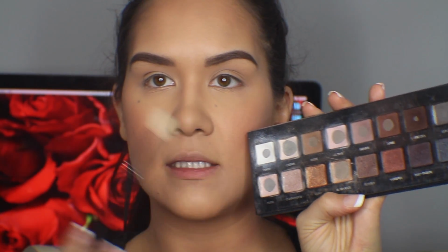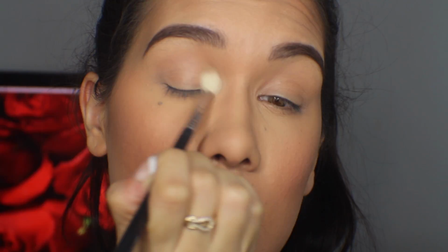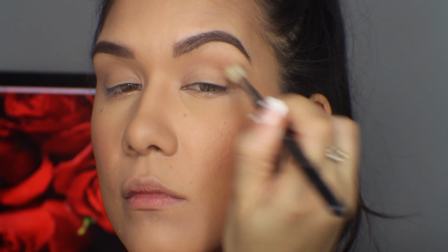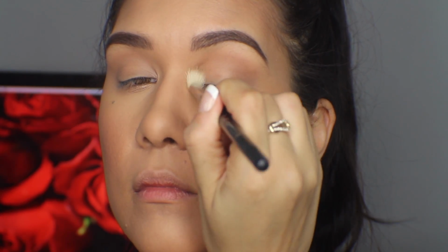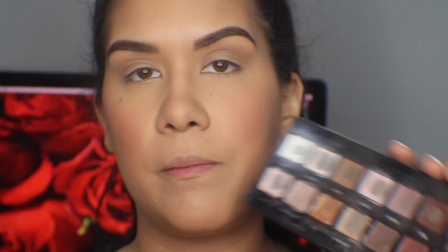So starting with my Lorac palette, I'm going to be taking the color Taupe and I'm going to use that as my transition. So I'm just taking that color and using it as my transition in the crease. Okay, now I'm going to take the color Pewter and I'm going to be applying that on my lid.